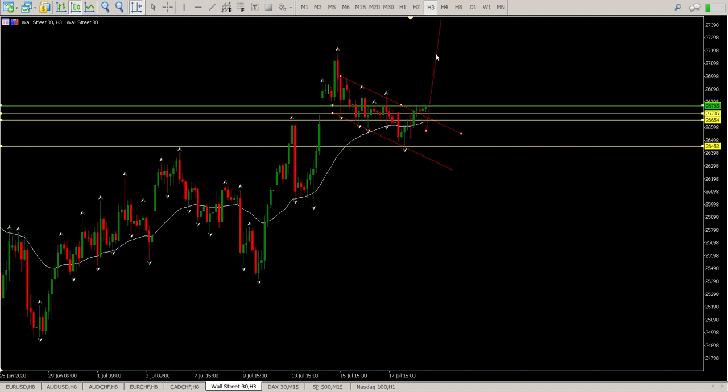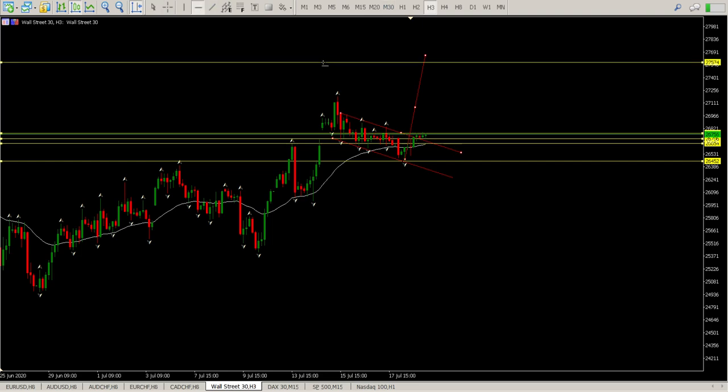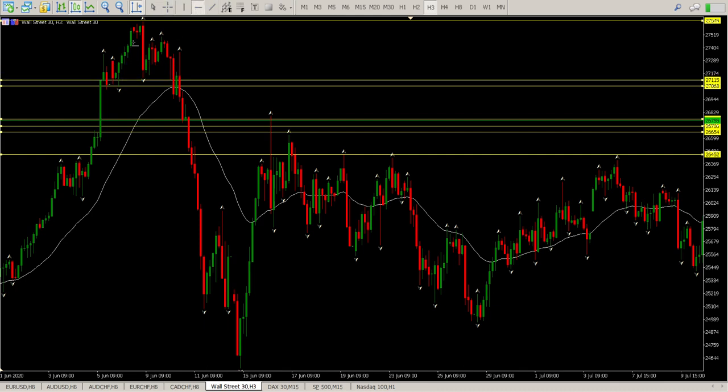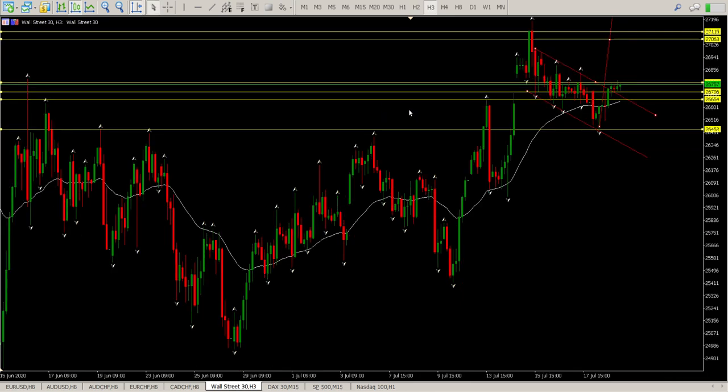It will be this flag breakout, and it'll be interesting to see what is to the left there, the previous high. So some easy targets here, guys, very simple. That would be your first one. If we get through that, that's your second one. You get through that, that's your third one. And then your last one is the upside.